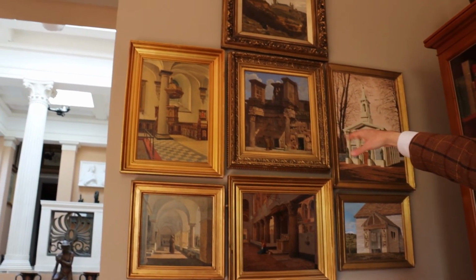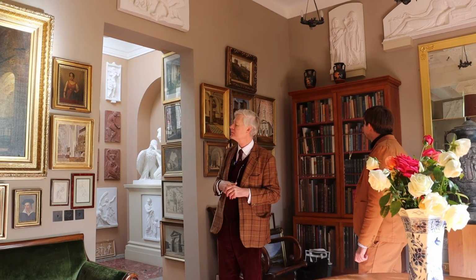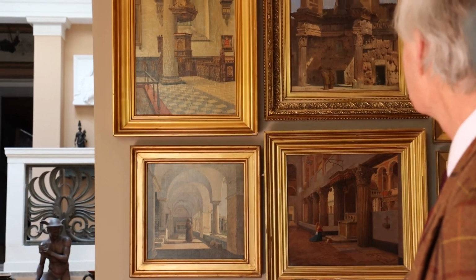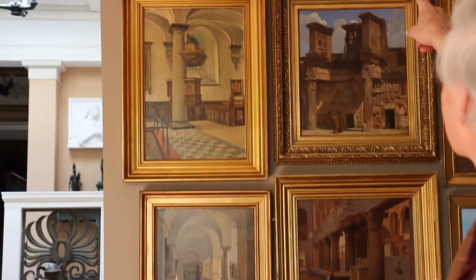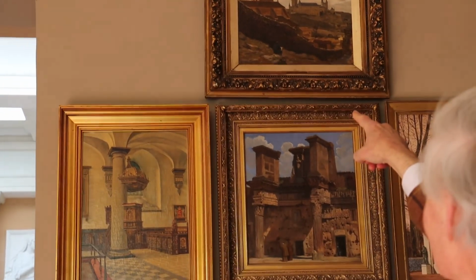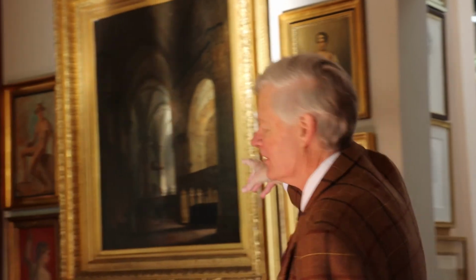So the walls are populated also with quite a lot of Danish Golden Age artists. But the one thing that people don't know about the Golden Age painters is that they went further afield. So the top view is Segovia. You can just see the artists in the foreground sitting on a rock, like we all do, doing a sketch of Segovia in the distance. And this big painting here is Canterbury. So they came to Canterbury as well.